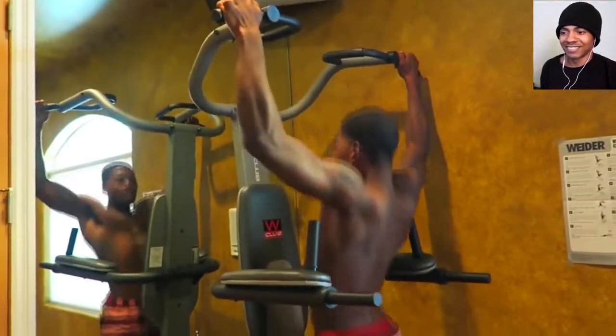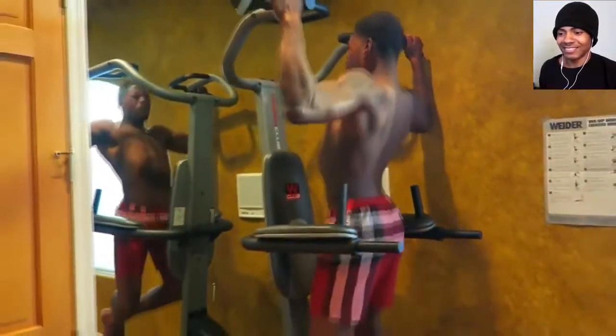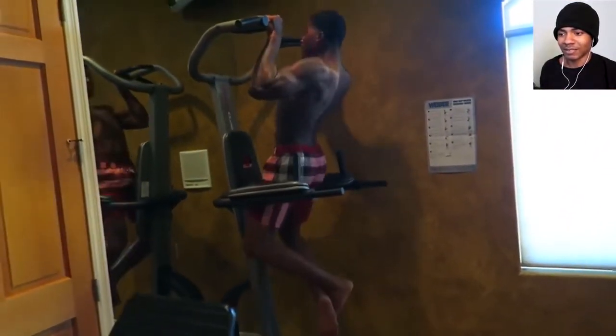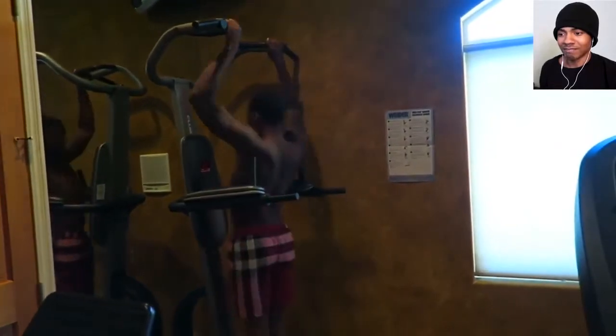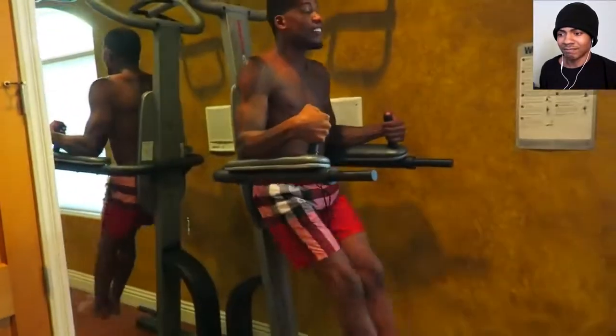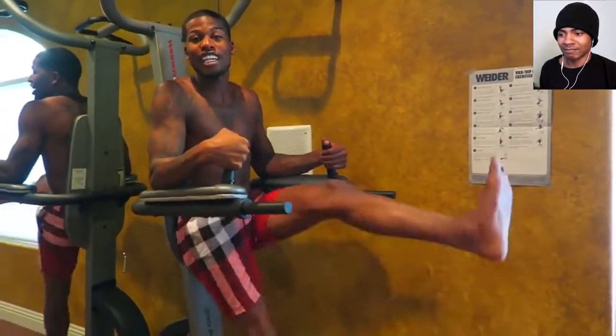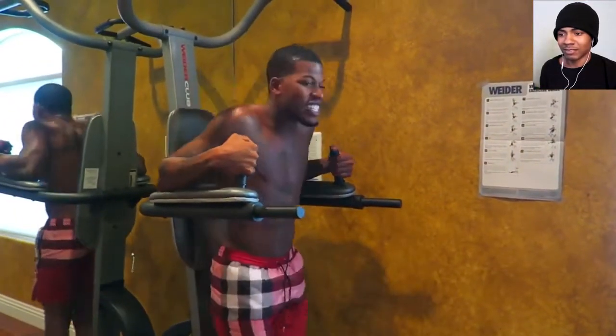Pull-ups help the back, the muscles, in every way. And then I got all kind of angles. I can do all kinds of pull-ups in here, man. Basically, what I'm trying to say is, I never have to leave my house. Not even to work out. I can do flutter kicks. But make sure you don't fall.